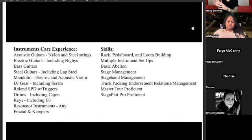So for instance, on the skills section, let's look at this. This is, remember, I'm going out for backline and production management. All right. For backline only, rack and pedal board and loom building, setups of instruments, basic Ableton. Here's another one too on the skills section.